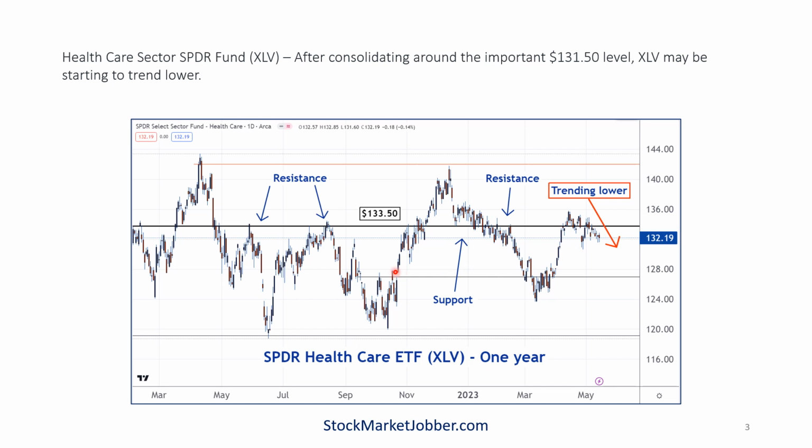Now, if you understand this concept of how resistance can become support and support can become resistance because of buyer's remorse and seller's remorse, you are going to be so far ahead of other people who don't know what the heck they're doing. I mean, listen, I'm no great genius, but I did this for 25 years. So I picked up a couple things.